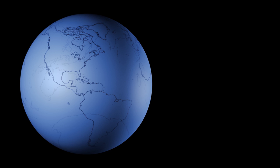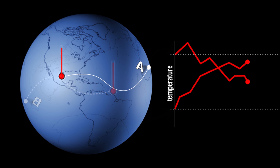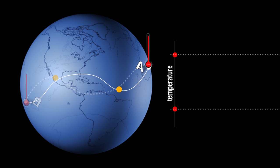To see how it works, let's imagine two thermometers on opposite sides of the Earth, A and B. The temperatures they record will probably be different, but if we swap their locations, always keeping them at all times on opposite sides of the planet, their temperature readings will just flip. In order to swap, well, their readings are going to have to cross at least once. No matter how we swap these always antipodal thermometers, a crisscross will have to happen at least once somewhere.